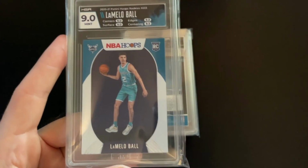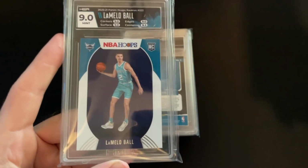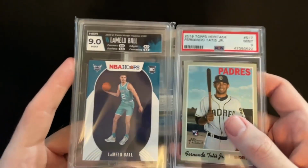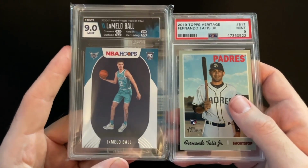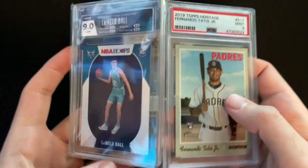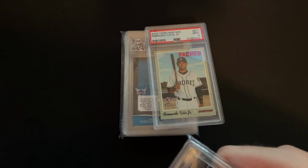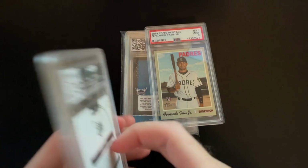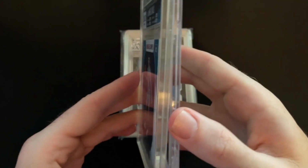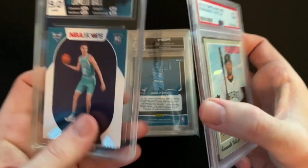I have a PSA slab and then a Beckett slab. I have an SGC slab, but it's an older slab. So here we are, comparison. It's a little longer, the HGA slab, compared to PSA. And then let's take this out of the plastic, and then we'll show you the width of it. So it feels sturdier for sure than a PSA slab, and you can tell it is a little thicker in the width, so it feels a little more protective.